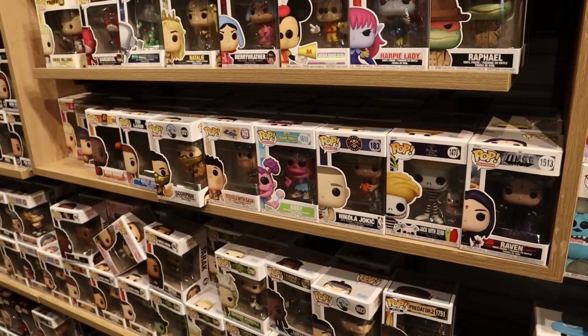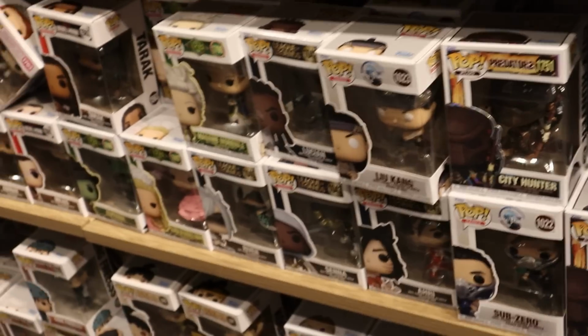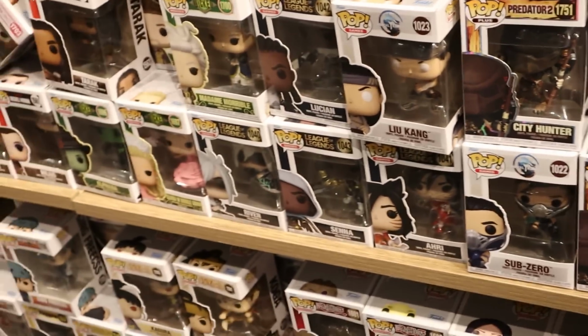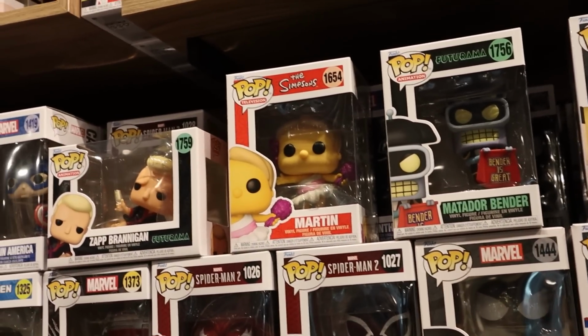You know, one other pop that I don't have a part of the new Sesame Street line would be this Abby right here, so that's a contender maybe for my fourth item that I need. I'm not really seeing anything else other than that. I mean, they have some other new pops, none that I'm really looking for. City Hunter from Predator 2, League of Legends pops, they have some Wicked ones as well from the new movie, but so far my contenders, guys, are these three right here from Futurama and Simpsons.